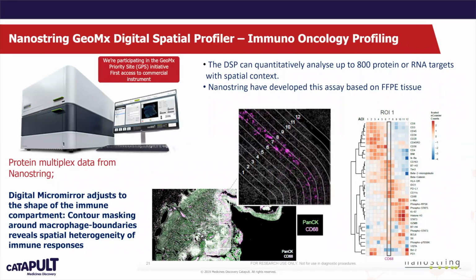So moving on, we also recently have started working with Nanostring on their digital spatial profiler. So my colleague Gail Marshall does a lot of work with Nanostring, and she's been looking at immuno-oncology profiling. So just to give some background on the Nanostring digital spatial profiler, it's a technology that's not yet fully released in the UK, but we will be one of the first 4 sites to get hold of this technology in the UK.